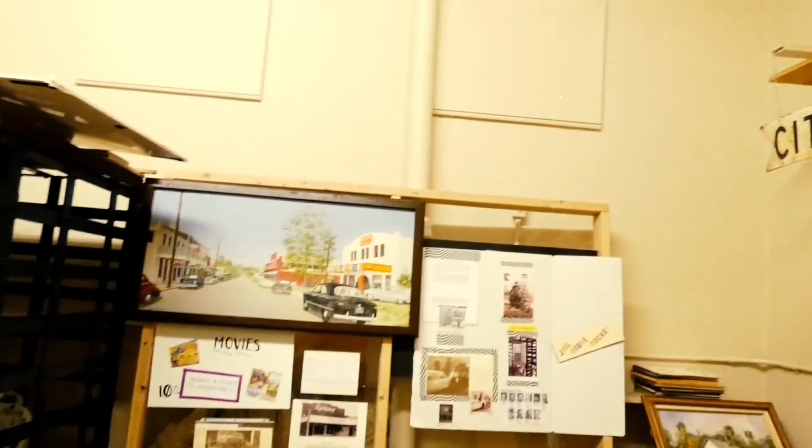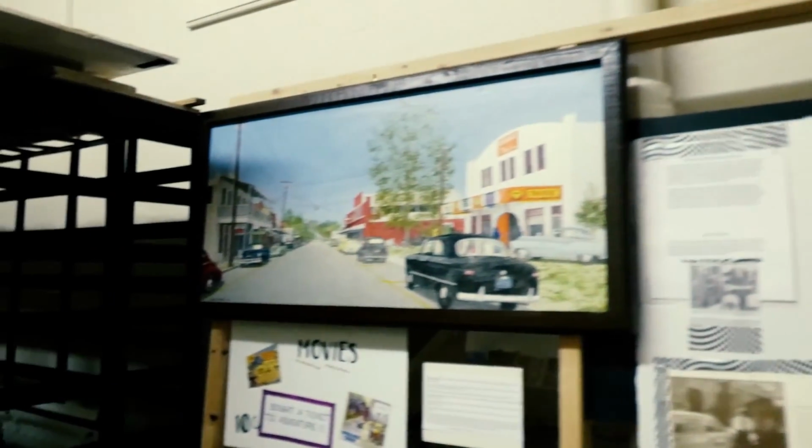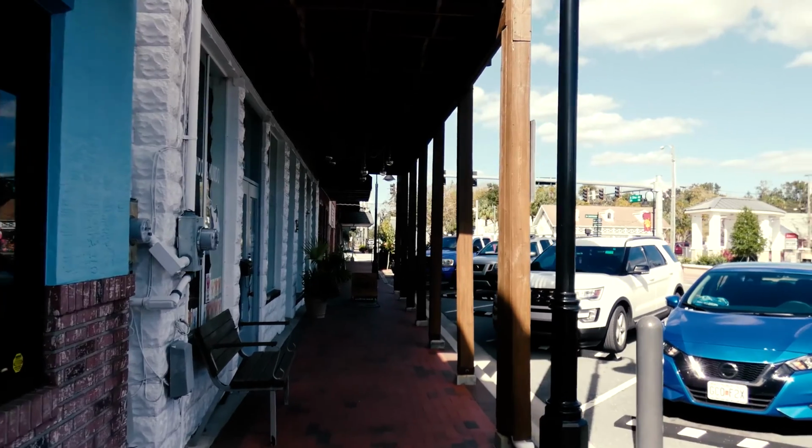It's kind of nice to see a city so proud of its history. I don't think this museum is a reason to come to Crystal River by itself, but there's so many nearby attractions that it's kind of something to add to your itinerary.